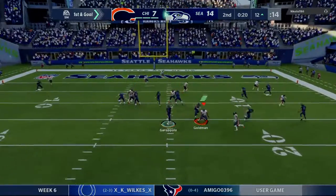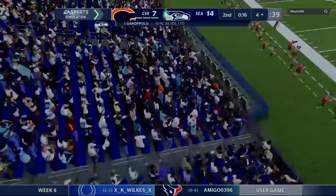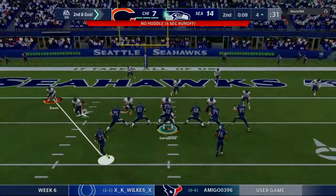And they'll try the option on 1st and goal. Quick throw complete. And the Seahawks are going to be looking at 1st and goal as they move this down to the 4-yard line.